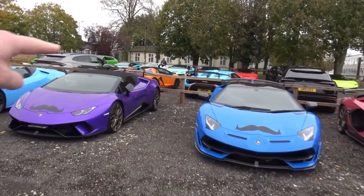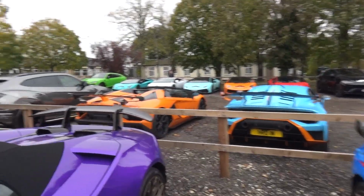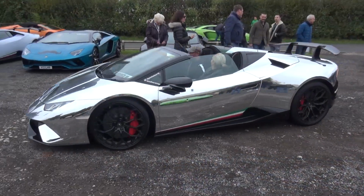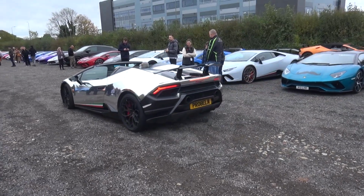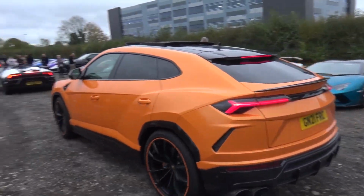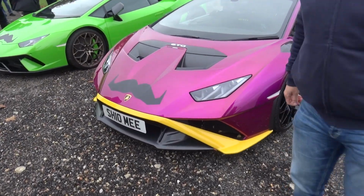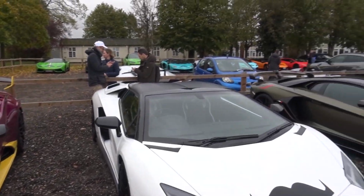Launch spec STO over here in the blue and orange. Oh, this is cool. This is absolutely crazy. Look at that. Chrome Performante Spider with some bullet holes in the door. Full chrome, wow. Funny plates as well, yeah. This is the thing. It's about as colourful as you could get at this kind of event, which is why I did this colour scheme on mine, because purple and yellow, hey? How do you stand out in a sea of Lambos?